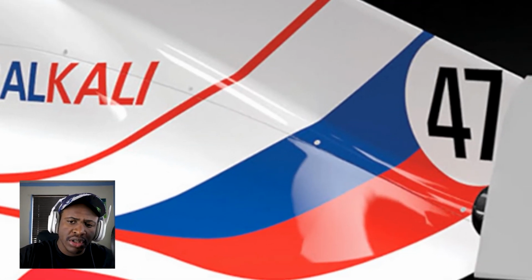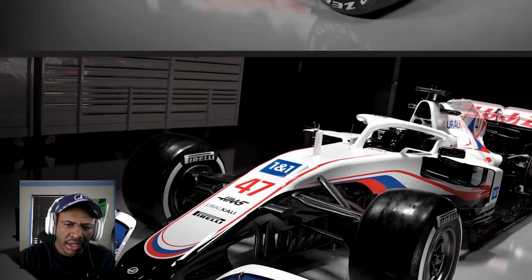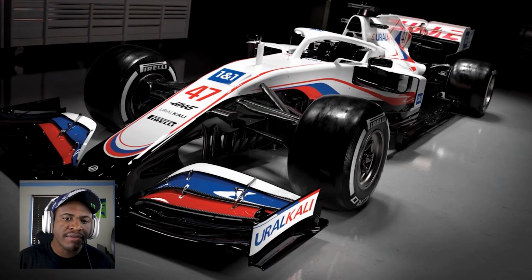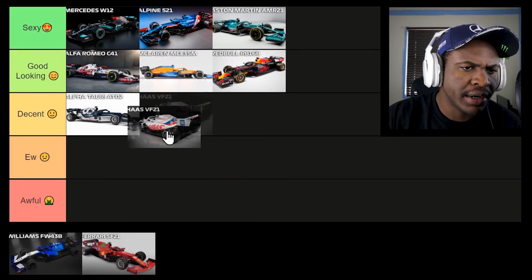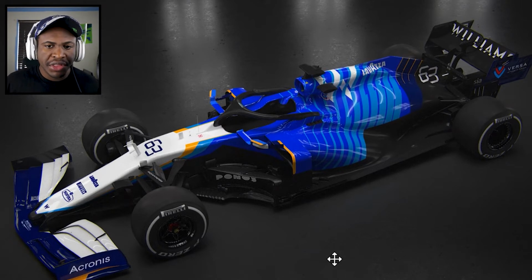I like the circle cut out for the numbers. It's old school. If you're a Russian, this is a pretty patriotic car, but I don't know if it's actually gonna race this year because it's being investigated. But this car looks very much like a car that's gonna spend the majority of its time trailing at the back of the grid. I think it's not a bad looking car. I wouldn't say it's good looking. I'd say it's decent.